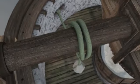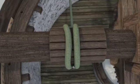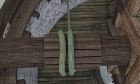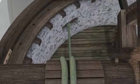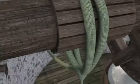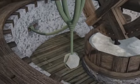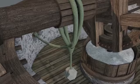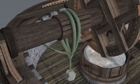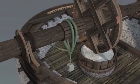Finally, they would use a special type of rope as a brake. The rope was loosely tied around the windshaft where there was a collar of planking. To stop the windmill, they tied one end of the rope to a stable point, usually located on the stone wall of the windmill, and hung a weight from the other end. This way, the rope tightened the collar and slowed down the rotation of the windshaft. In practice, millers used the above systems in combination.